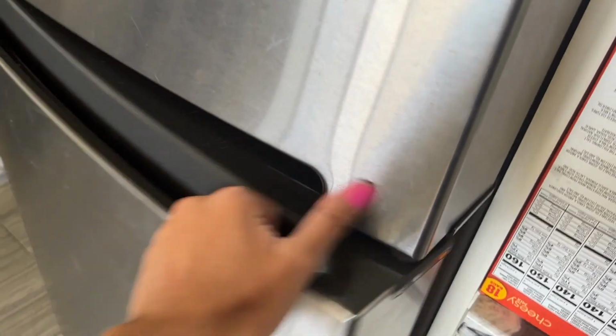So this is everything that I got from our Publix pickup order. I tried to do super easy. They're not always the healthiest things, but the most convenient things for myself and my kids.